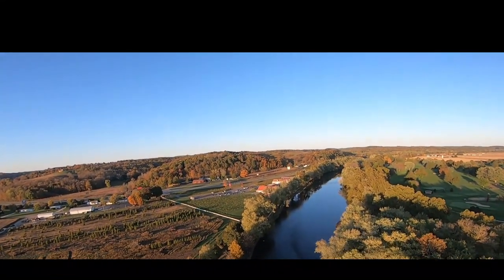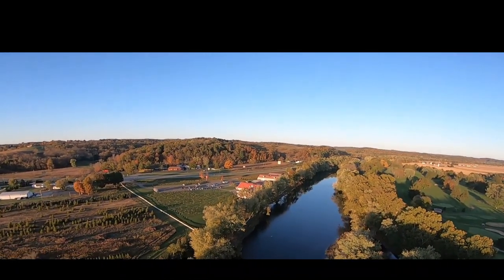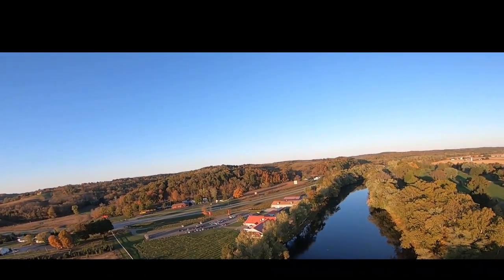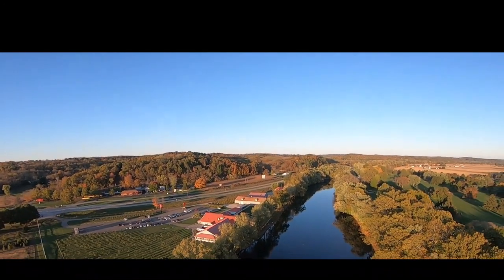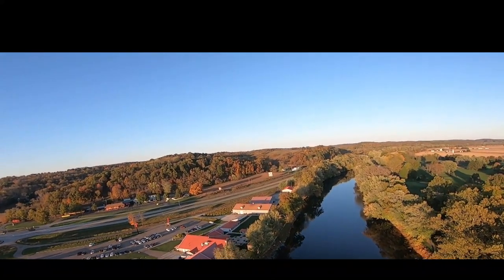Flying over the river. River looks a little low. We haven't had rain in a while. Of course, if we have rain here pretty soon, it'll be called snow. If anybody knows me, they know I hate snow.